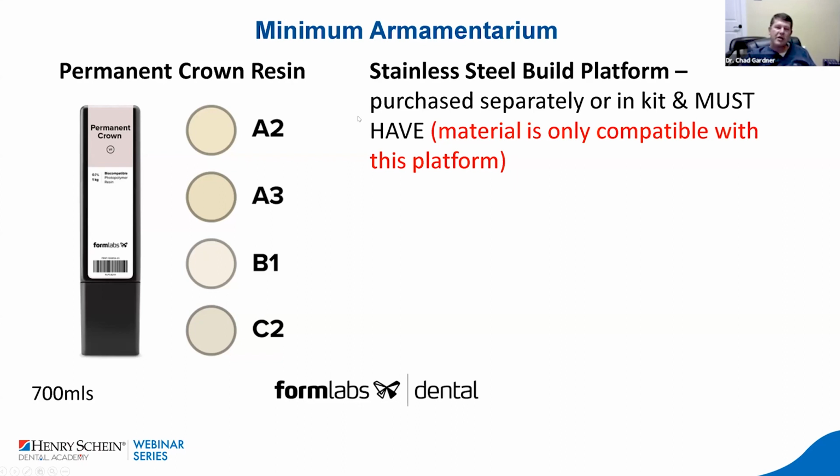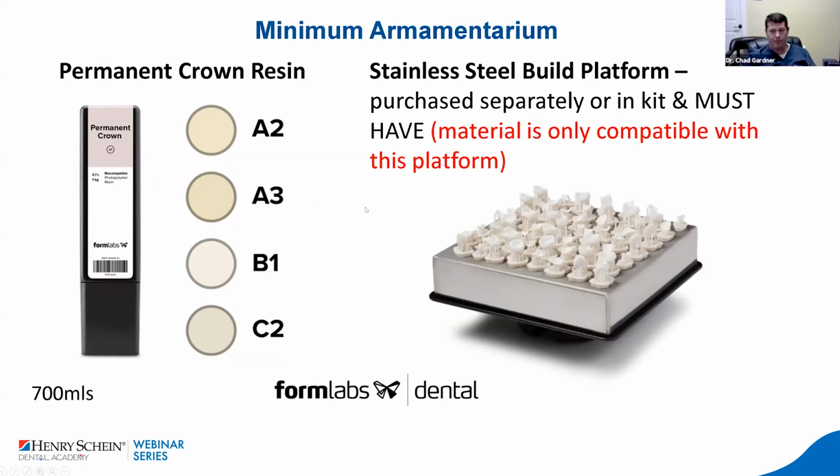Also minimum armamentarium, stainless steel build plate. You can purchase that separately or in the kit that comes with the permanent crown resin, but you have to have it. This material is only compatible with that platform.